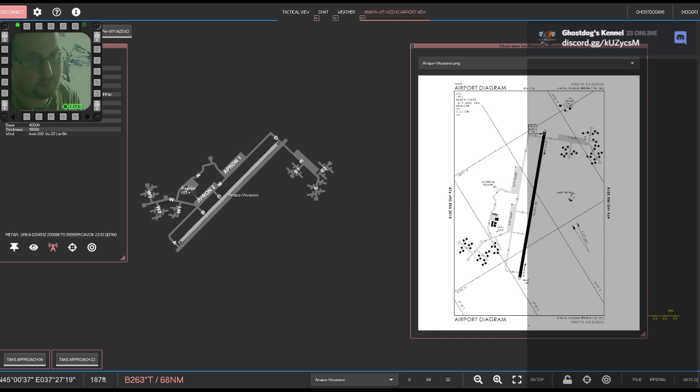Wind 200 at 8 knots. Cloud conditions few 35. Temperature 21.7 Celsius. Altimeter 2992. Remarks. 1013 hectopascal. QFE 2977, 011008. End information Oscar. This is Anapa Vityazevo information Oscar. Runway in use is 22. Wind 200 at 8 knots. Cloud conditions few 35. Temperature 21.7 Celsius. Altimeter 2.